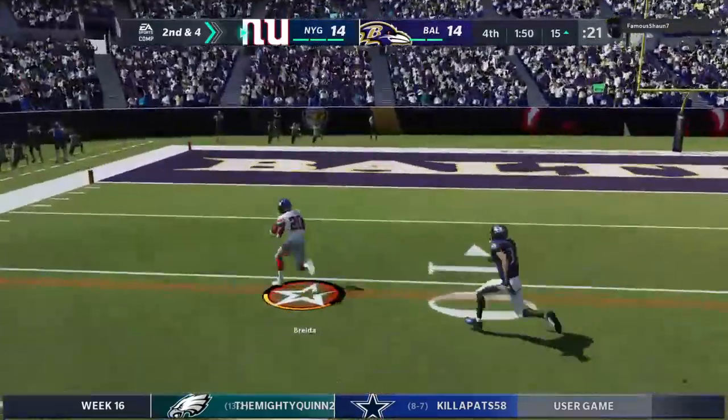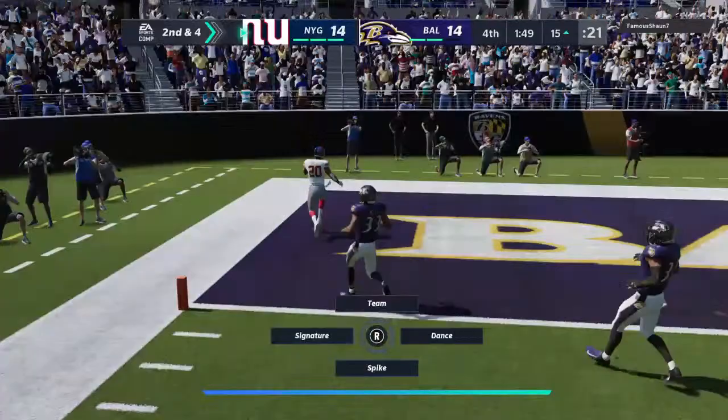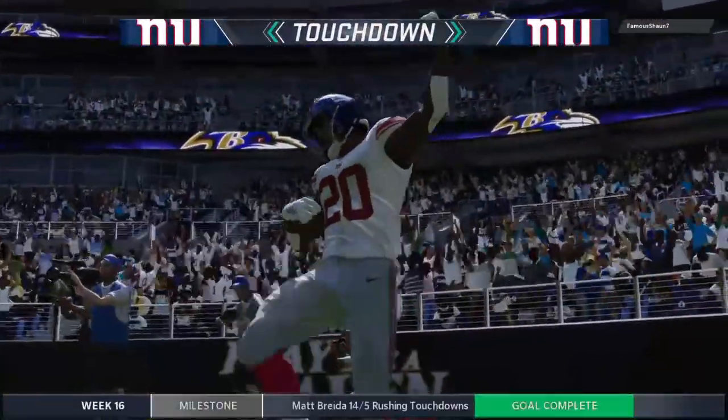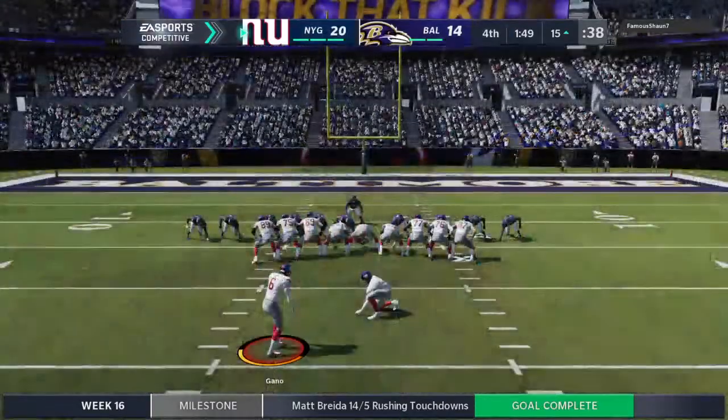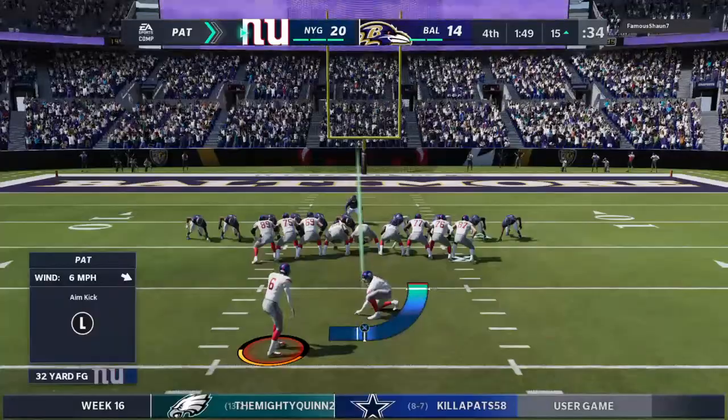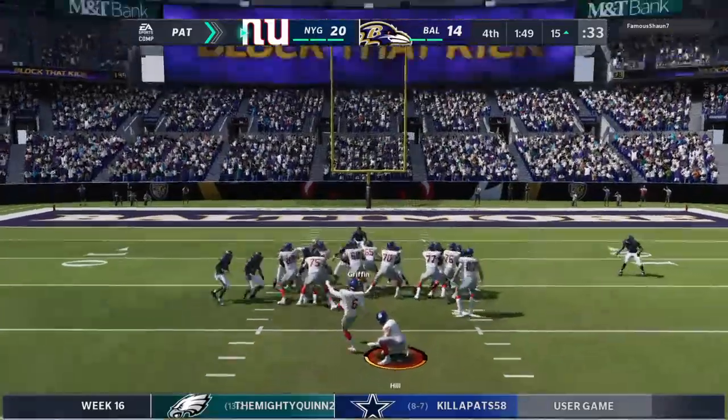Giants touchdown. Touchdown, New York. Matt Breida, his 14th touchdown now on the year. And the Giants have broken our tie as they take the lead.